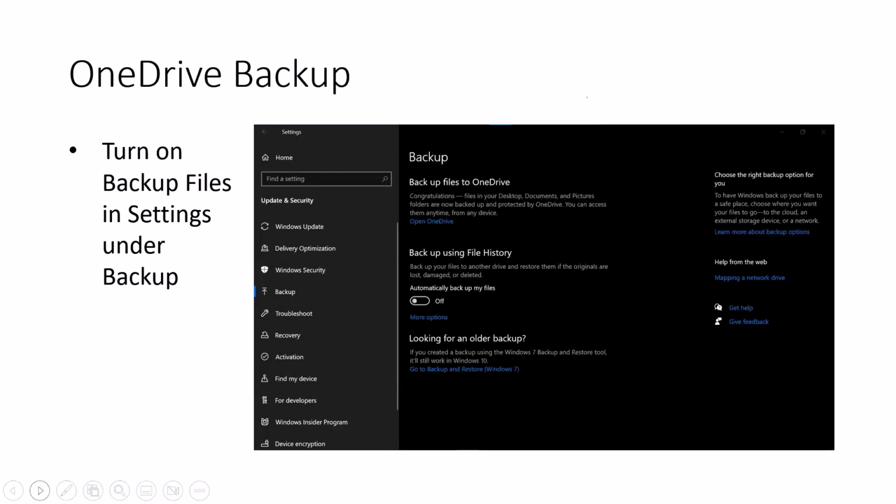So to back up your files with OneDrive, in your settings menu, you'll find under backup a choice of backup files to OneDrive. And you would need to turn that on. You have a choice at that point, either to use the file history or backing up files with OneDrive. And if you have an external drive, you can also use that as well. But that is if you're backing up to your PC.